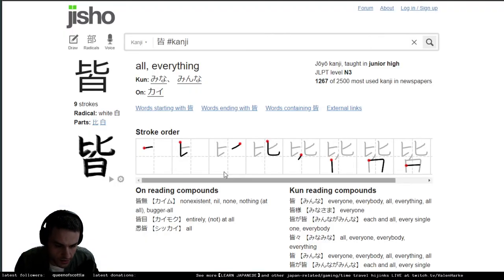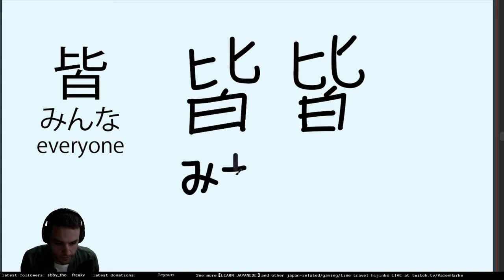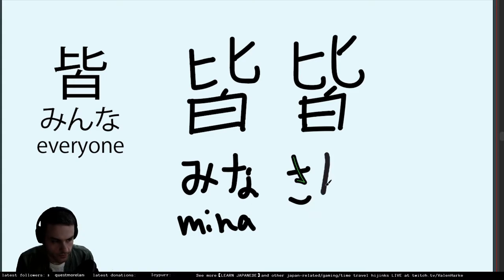All right. And since this is a lot of strokes, you can come back here and keep checking it. But the point is, this is Minna, everyone. And I'm going to let you in on a little secret here. If you say in katakana, Mina, this also means everyone, but it's minus the N here, right? So basically you can say Mina-san, right? Which would be like this here. Mina-san. Or you can say Minna, which would be minus the san.